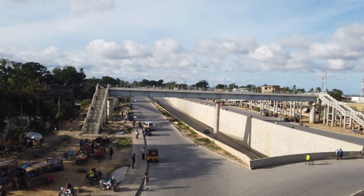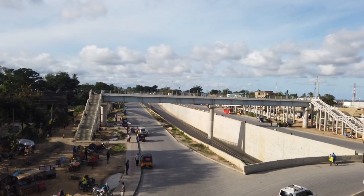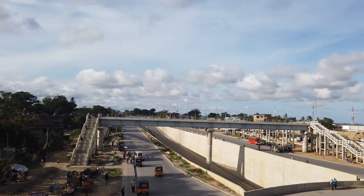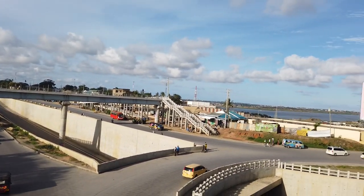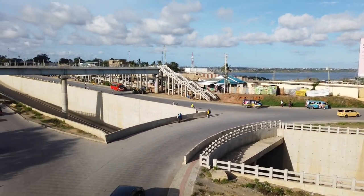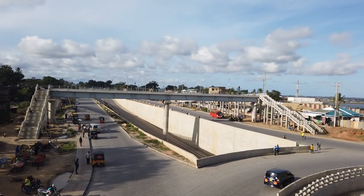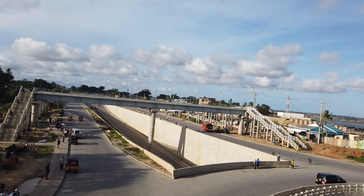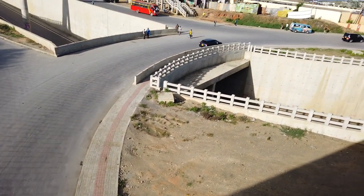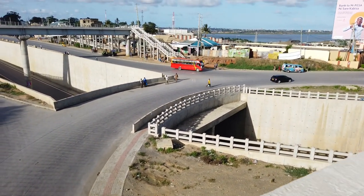Interchange. I think this is the biggest roundabout in Mombasa, newly constructed. This interchange is an important transportation link that connects the Mombasa Nairobi Highway with the Mombasa Main Highway, providing improved access to Mombasa Port and the surrounding areas. The interchange consists of several overpasses and underpasses that allow vehicles to cross over or under each other without having to stop at traffic lights or intersections, thus reducing travel time and increasing safety.